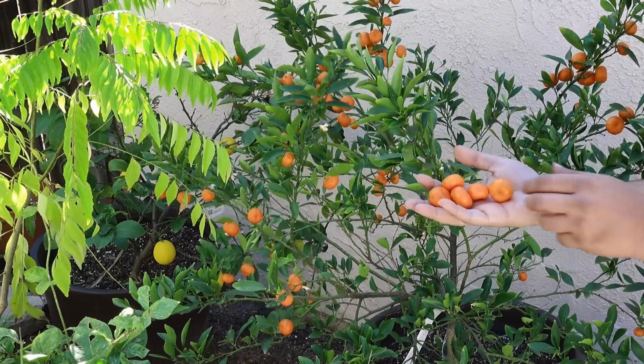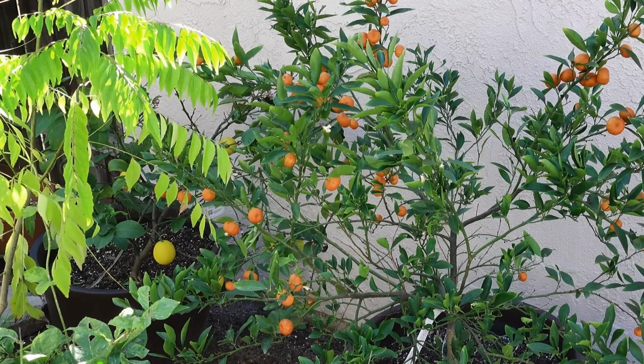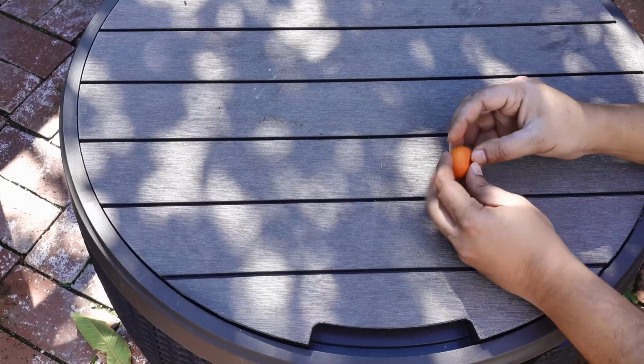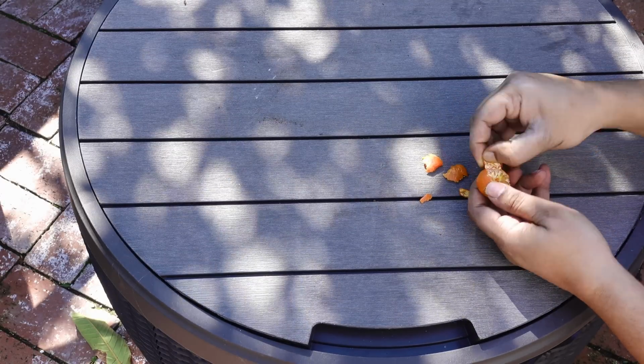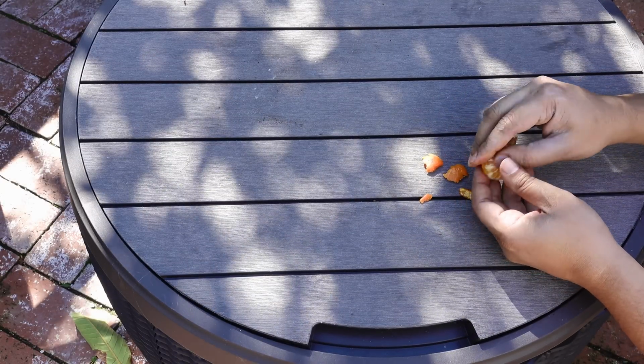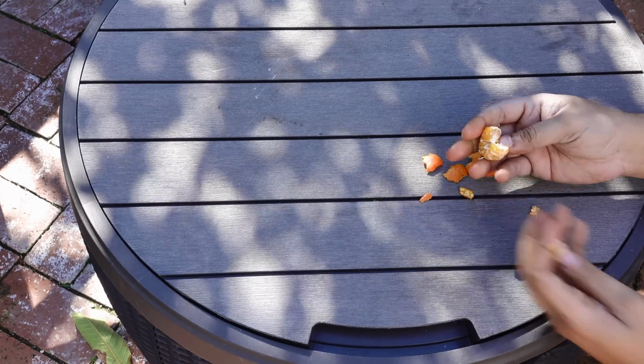And this is an excellent plant to grow great snacking kind of mandarins. And as you can see here, I've grown this in a container. And if you look at the mandarin, once again, it looks pretty small, just looks like any other mandarin, but tastes pretty amazing. Excellent taste.